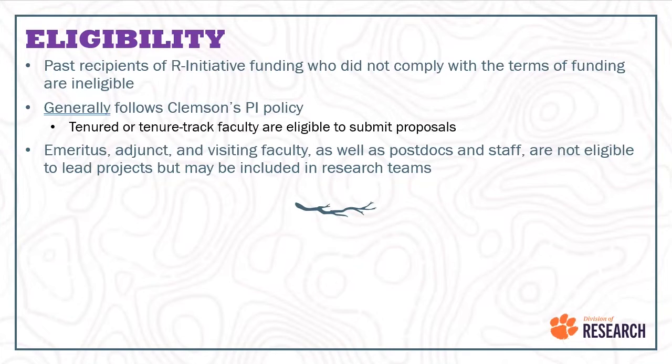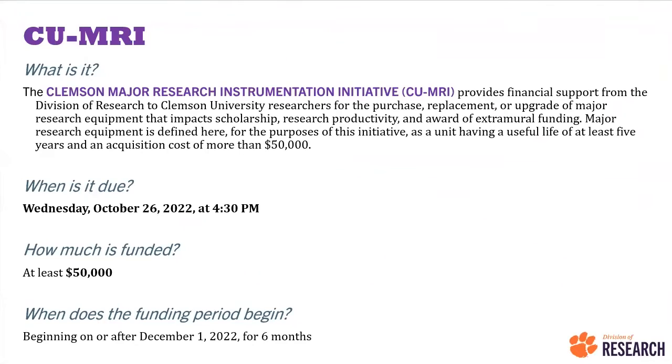So with that, we will move on to our first in-depth discussion about these funding opportunities. The CUMRI Award. What is CUMRI? The Clemson Major Research Instrumentation Initiative, CUMRI, provides financial support from the Division of Research to Clemson University researchers for the purchase, replacement, or the upgrade of major research equipment that impacts scholarship, research productivity, and award of extramural funding. Major research equipment is defined here for the purposes of this initiative as a unit having a useful life of at least 5 years and an acquisition cost of more than $50,000.